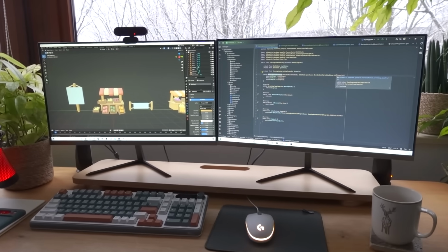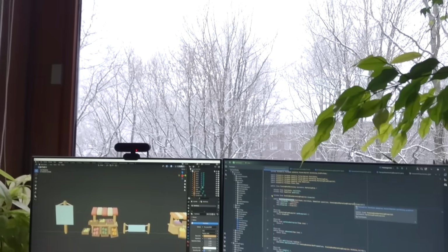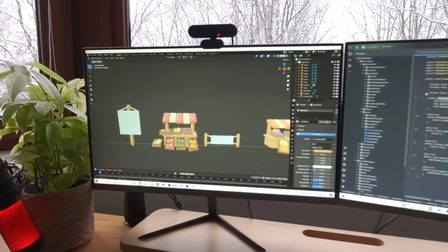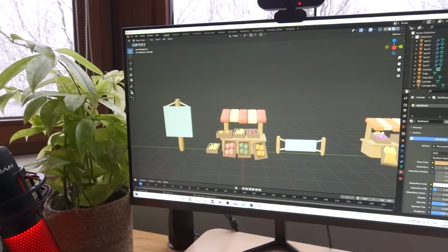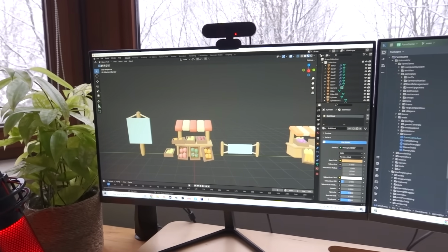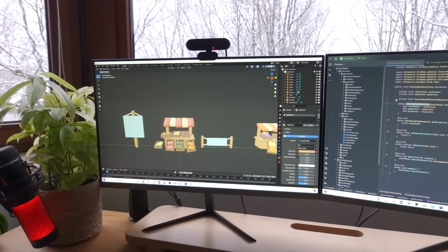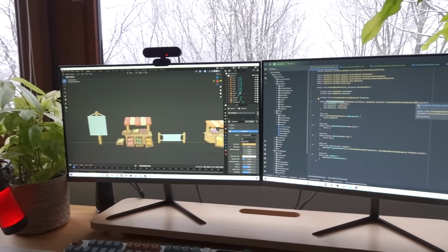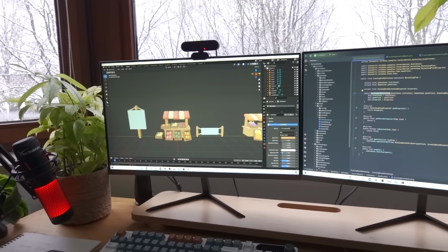Good morning everyone, it is 8:30 on quite a snowy Thursday morning, and today my task is just to get these marketing banners to show up in the 3D world when you apply marketing to your stall, which might seem like quite an easy task, but I have a feeling this is going to take a while, but we'll see.